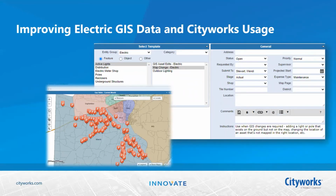Another one of our main goals was to make sure that we were improving our GIS data, that asset information. We have this phenomenal database with its spatial capability, but we aren't as able to pull information out of that data. And Cityworks is helping us to improve that base data so that we can then report off of it.